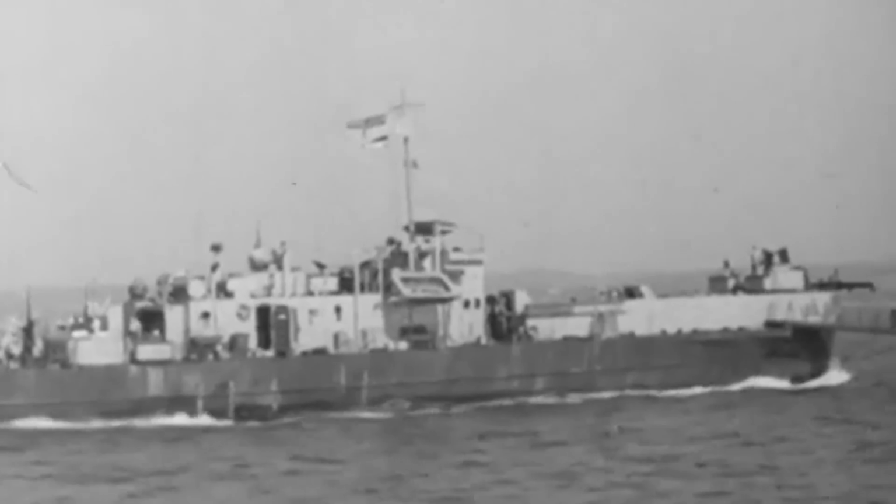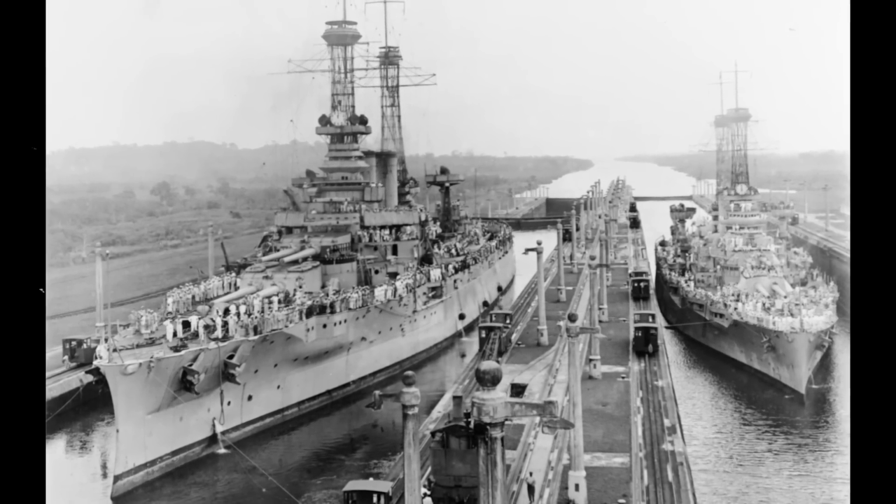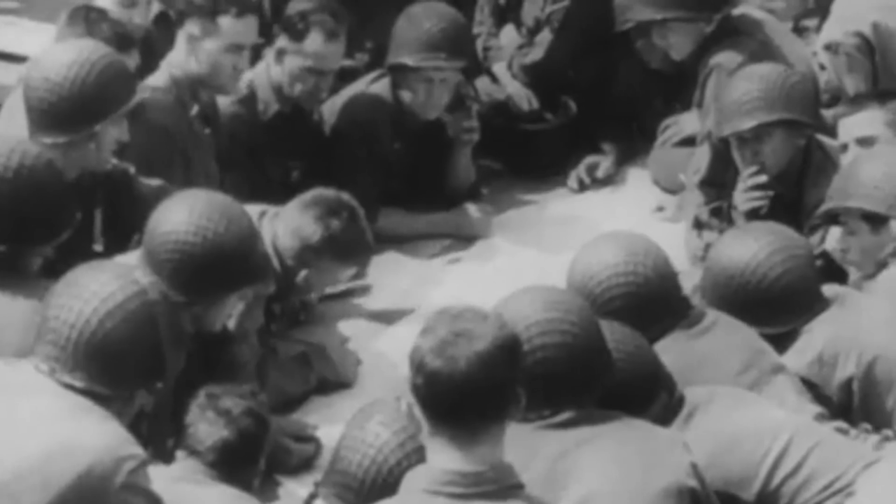In August 1944, as the focus shifted to the Mediterranean, Arkansas supported Operation Dragoon, the Allied invasion of southern France. Her guns targeted German coastal defenses, facilitating the Allied landings on the French Riviera. The war then called Arkansas to the Pacific. After three weeks of preparations, she departed on January 20th, 1945, for the island-hopping campaigns crucial to reaching Japan.